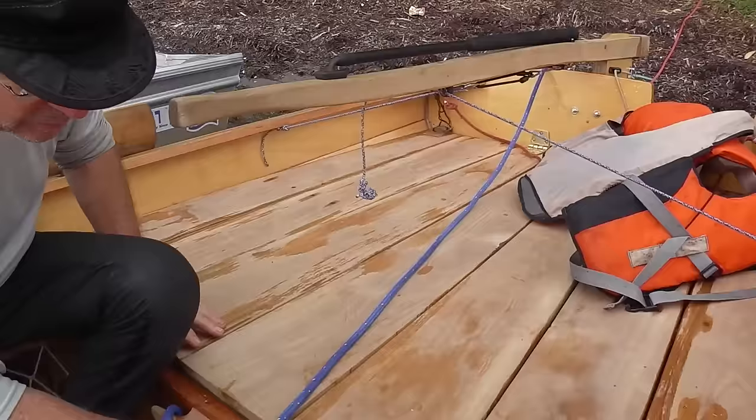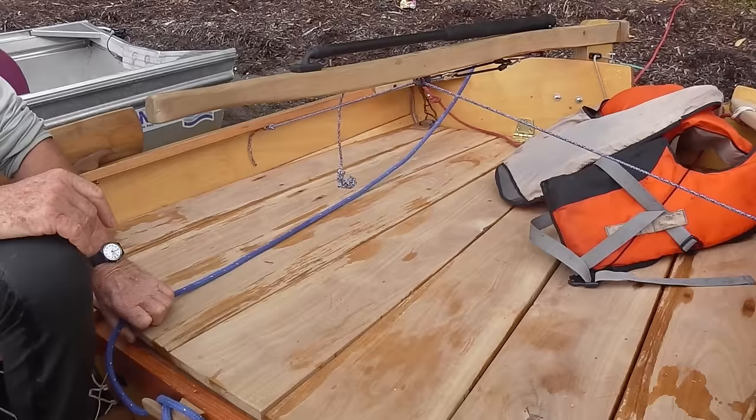We've got a little electric motor in here. Often we just have it on. But today I didn't think we'd be using it. We're going to have a go with it this afternoon just to use up some battery.